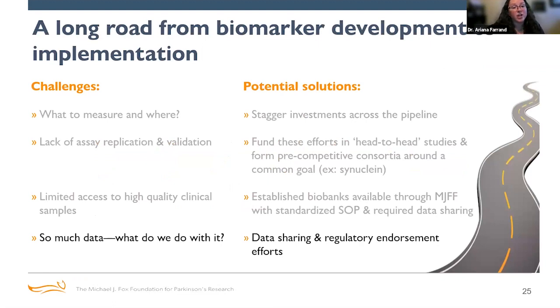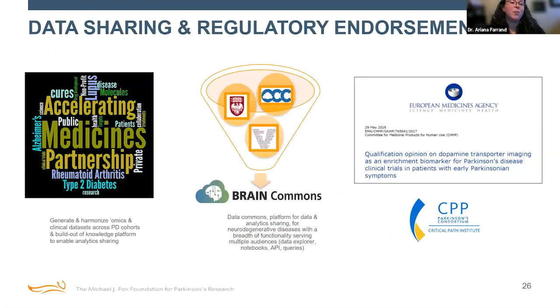And then this final challenge here is that there's a lot of data generated from some of these sample analyses. So what can we do with it? How can we maximize the use of that data? And we do this through data sharing and regulatory endorsement efforts. So we help fund efforts to generate and harmonize large data sets so that multiple researchers can access them and be able to interpret that data in a meaningful way. We also require that all of our grantees publish their data in what we call an open access forum. So you don't have to pay to be able to read those research papers. They are publicly available. And then we also can help advise on regulatory pathways for treatments that are advancing to clinical stages.